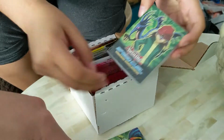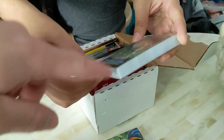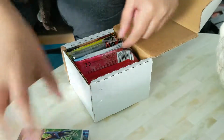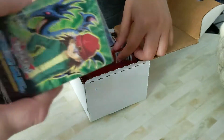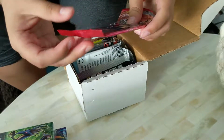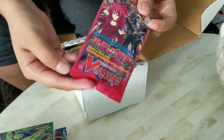Oh, this is Weevil, and that's Rex. That's right. Rex, and this is Weevil. They seem pretty thick. So they say they're starter packs, so they're pretty thick. These are Speed Duel starter packs. I've never played Speed Duel, so I don't know. And then this is Vanguard.